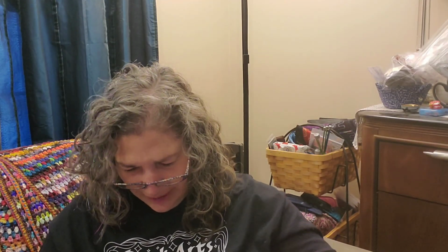Trying to get these back in these bags is somewhat tricky sometimes. I don't know how they got them in the bags in the first place. So 21 is Buddy. I'm sure it's Buddy from the Elf.